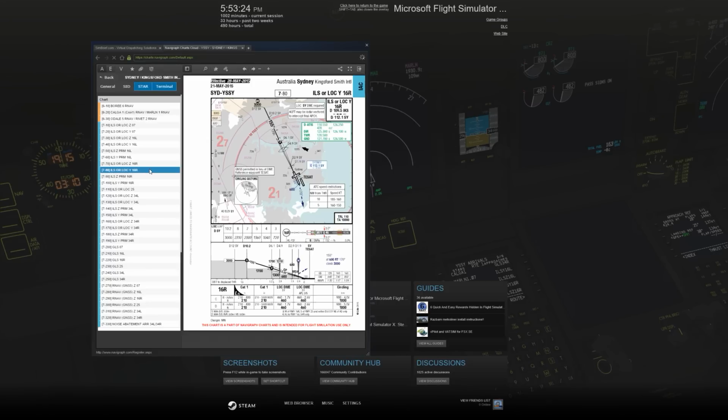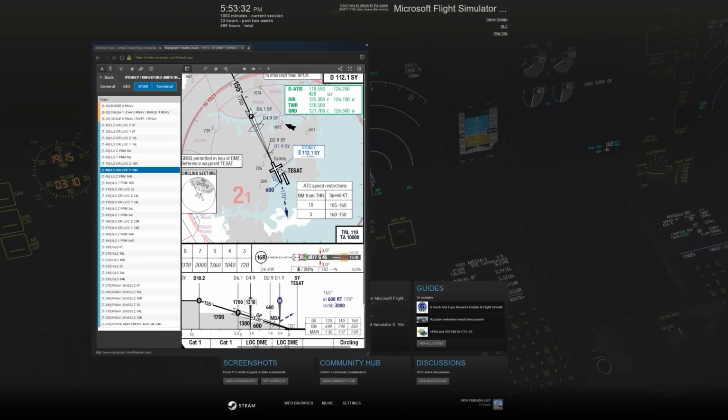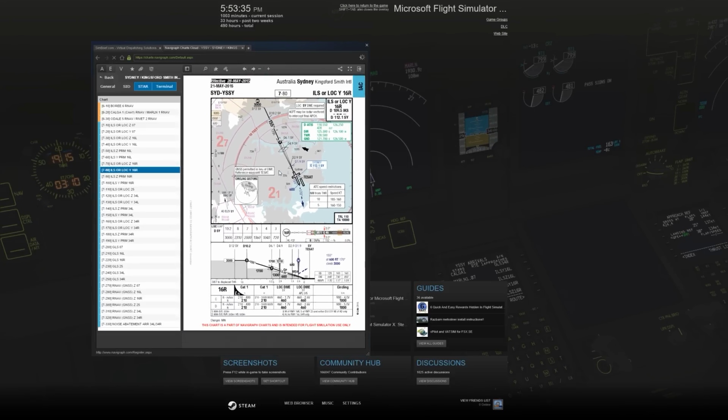And let's take a look. It looks like TSAT actually sits right over the airport. So not too sure what that's about, but we'll drop TSAT as one of our waypoints here, because obviously we want to be up here for 16 right when we get to it.